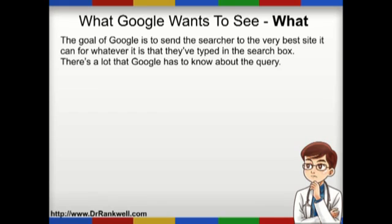Now, next, we're going to move on to what Google wants to see. The goal of Google is to send the searcher to the very best site it can for whatever they've typed in the search box. And there's a lot that Google has to know about the query. What exactly are they trying to find? Because a lot of times you can put in a search query, but it can mean multiple different things.